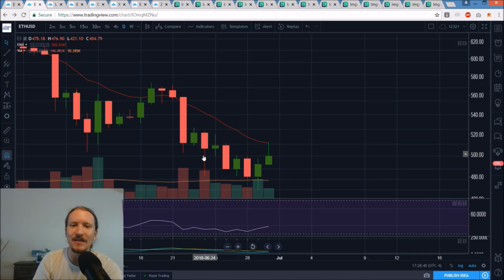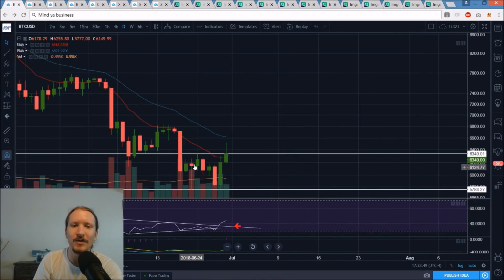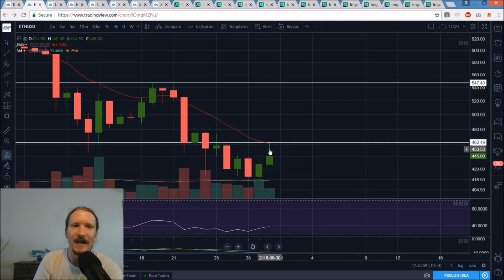So we can see the last little bounce attempt, it's just been lower highs every little bounce attempt. So there's no clear spike like Bitcoin has. So again, on the daily time frame, there was a clear move and then a pullback, and then we broke that move. Whereas Ethereum, there's no real clear move to break at this point. I'm looking up at 547, and now our new lower high is here at 462, and we're clearly a lot weaker because the high of June 23rd is still well above the price that we reached.